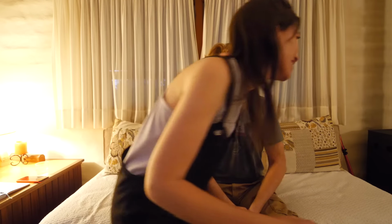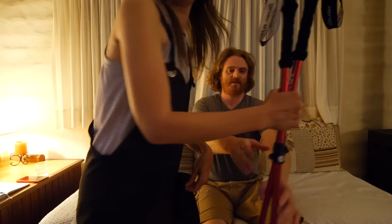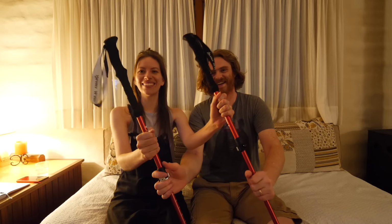We've got a lot of delightful things coming up. Hopefully, we're going to be doing some trekking here in the mountains. Yes, I bought trekking poles. I need to show you my poles. Look at these, guys. I'm ready for the mountains.